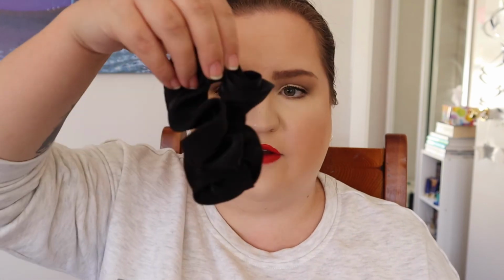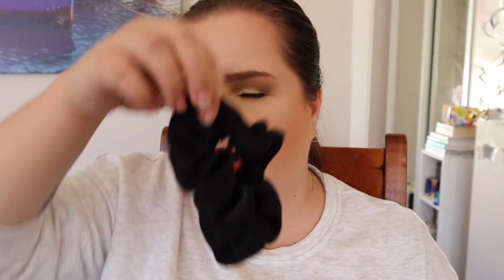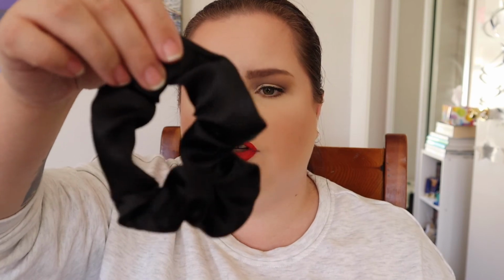Now these were in 2 and 3 packs. I can't remember which ones came in what, but I do have this silky looking black one. I don't tend to wear the black ones on my hair this color, but when it starts to fade a little bit more, I will. But sometimes when I just don't know what one to wear, I can't be bothered, I will put a black one in. So I do have 2 black ones, but this is your typical silky one, and this one just curls up. This one looks a little bit more fancy in real life.